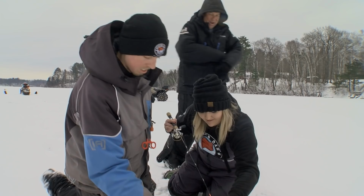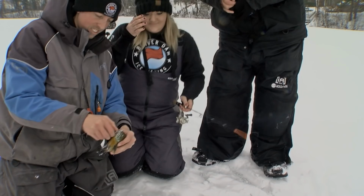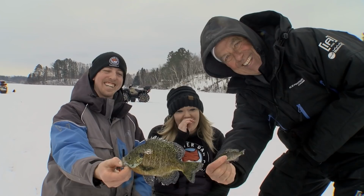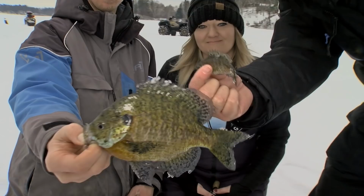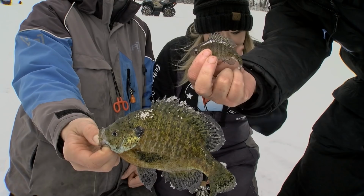Now we're going to compare sizes. Let's see. Oh, that's a big one. Let's see if I can hold mine up there with yours. That's a good one. Now, I just caught this one. Isn't that a beauty? I think that may be right in there with the smallest bluegill I've ever caught. What? Well, how big is that? About 8.5, I'd say? Yeah, that's probably 8. And how about this? How big is this? That's a good solid 2.5. Oh, maybe.